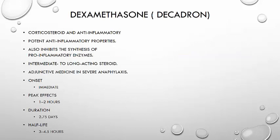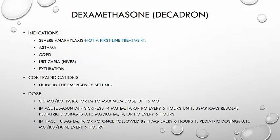Now, your other one that you probably will see in the pre-hospital setting will be dexamethasone or Decadron. It's an anti-inflammatory, and it is an intermediate to long-acting, and this is a fairly common medication used with anaphylaxis and severe asthma. Not your first line treatment, of course. Your epi, your diphenhydramine, that kind of stuff, that's going to be your first line, but this comes in to hit that inflammatory response after you've gotten the initial drugs going. You also will see it for asthma, COPD. Some places may use it for extubation, but that depends on your local protocols, wherever you work. All right, no contraindications in the emergency setting.